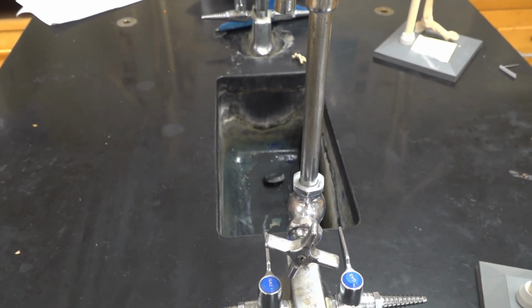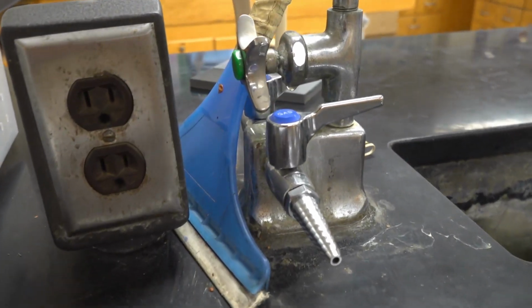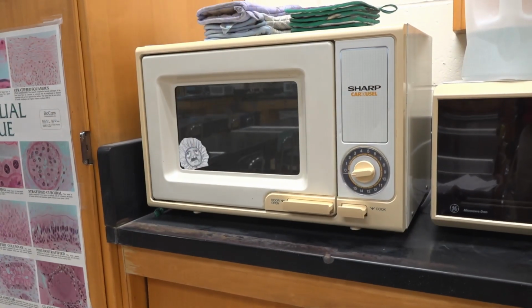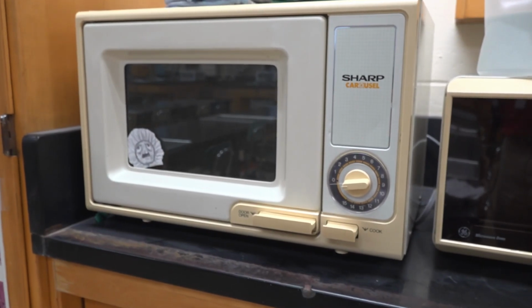So when we're in a lecture mode, we don't have enough room for all the kids to sit, and then when we go to the lab, we don't have enough room for all the kids to work in the lab. And that's just the nature of the beast. You know, things were done differently in 1956 than they are currently.